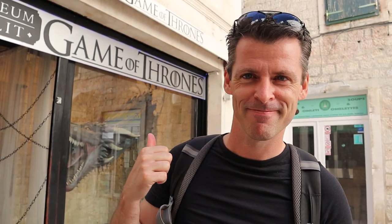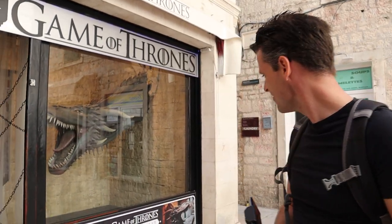It's no secret that Split and Dubrovnik and also Šibenik have been used as filming locations for an HBO series called... Yeah. And it's everywhere, in souvenir shops, and there's an iron throne you can sit on and get your picture taken. And this is a museum? This is a museum. We are probably not the biggest Game of Thrones fans, but we will visit some of the filming sites here in Croatia, so you will see it around.